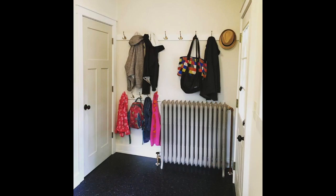So now what we're looking at is the side entry of the home, which I believe is the entry that this family uses most often. But one of the charming features that was kept throughout this home are the original radiators that are all around the house. You're going to see another one later.